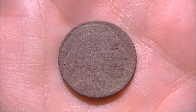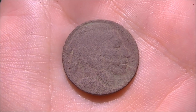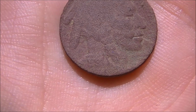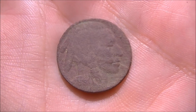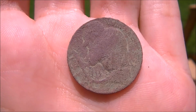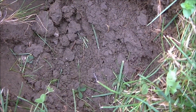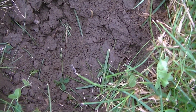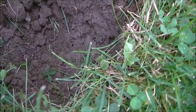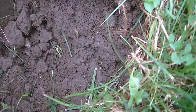So the buffalo nickel is very corroded upon cleaning, but when you get it at the right lighting angle, I do believe this to be a 1919, making it 100 years old on the button. I am so glad I found a little patch of dirt here that's original, because I've spent probably a good 3.5 hours on this property today working for everything I found.